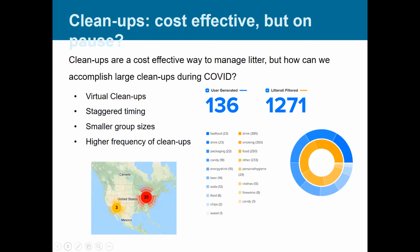It also creates these maps where you can see exactly what the impact of your litter is on a geographic scale, which I think is really interesting. And this has been a really great resource for us because we have been working across the United States with different partners to do these virtual litter cleanups, and we're able to really visualize the impact that we're making.